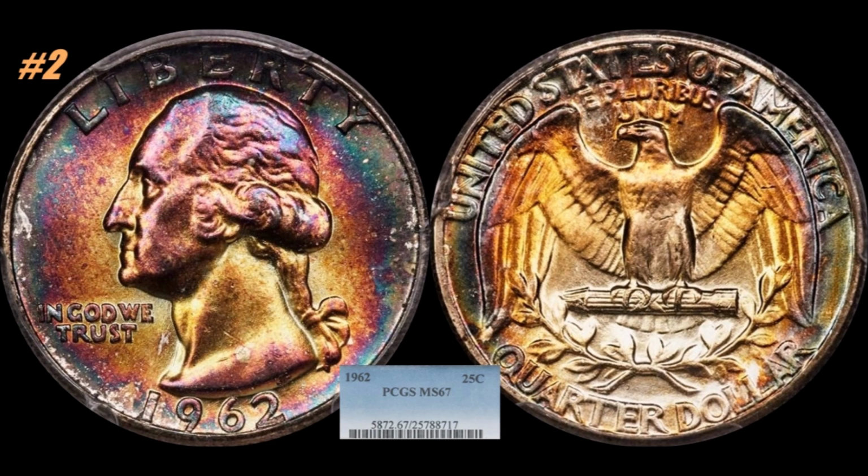So coming in at the number 2 slot is a 1962. I'm trying to hold back from actually laughing because this is an incredibly common date. All right, if you were to go purchase some bulk silver at the coin dealer, okay, more than likely you're going to find a lot of 1962s. Here's one right here, and as you can tell, this is bar none my favorite coin on the list.